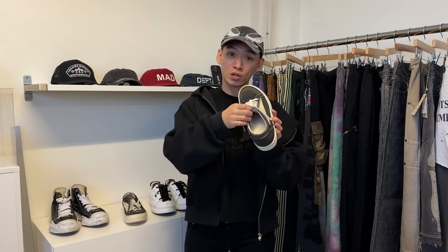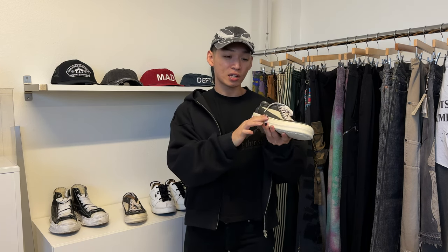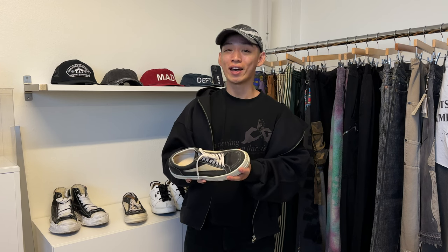Like, there's the leather sole, great interior feel. You got the stitches all around the midsole that Rick sneakers are very known for. And all around, this is just a very great shoe. I'm a big fan of the Rick Owens Vans.